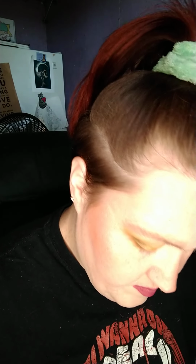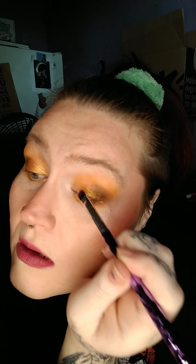Okay. Let's put some on the other eye. Let me spray it with some setting spray here. And then this is going to go on the lid. Pick up a little bit more shadow. Tap it off if you need to. There we go. There's that pigment I was looking for.